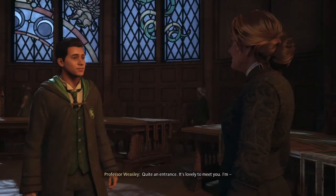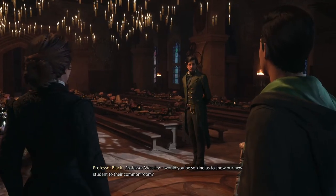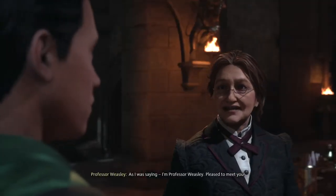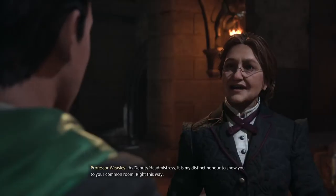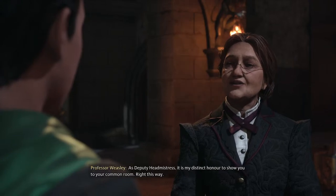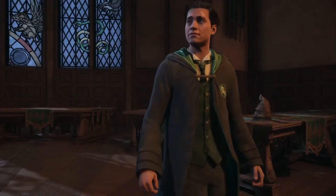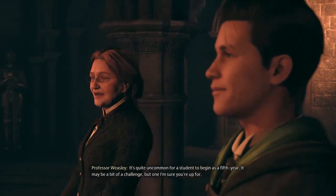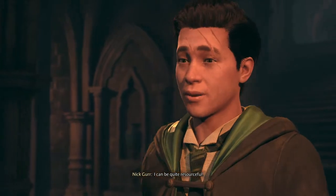Quite an entrance. It's lovely to meet you. Professor Weasley, would you be so kind as to show our new student to their common room? I shall see to it, sir. As I was saying, I'm Professor Weasley. Pleased to meet you. Nice to meet you as well, Professor. As Deputy Headmistress, it is my distinct honor to show you to your common room. Right this way. It's quite uncommon for a student to begin as a fifth year. It may be a bit of a challenge, but one I'm sure you're up for. I can be quite resourceful.